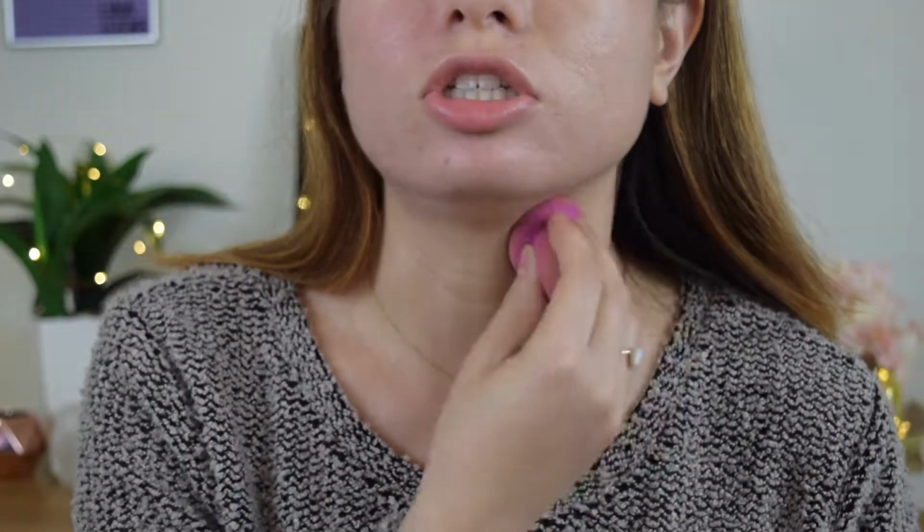Alright, you guys. So this is the half with the foundation and half without. And I think the one thing I will say is that there are not a lot of shades in this. This is the lightest shade, and I am by no means the lightest shade of person. It's like maybe a tad too light for me. The undertones were very, very different. Not a lot of options.